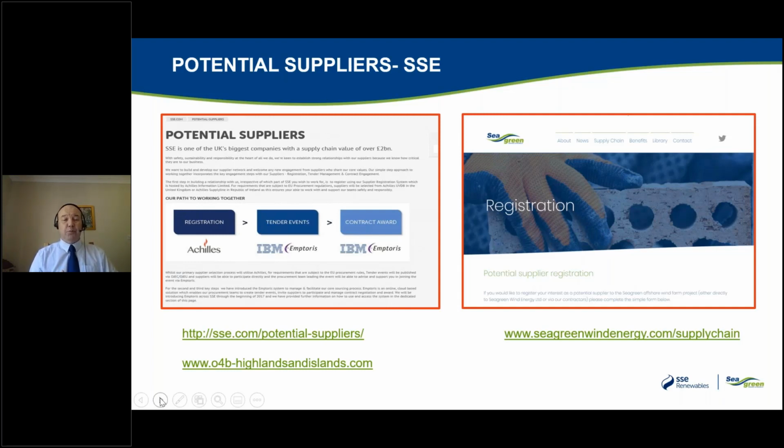But the Open for Business portals are a really good place to look at opportunities, because we do actively encourage our supply chain to target those. And as I said at the start, we see the SSE portfolio presenting in excess of £25 billion worth of opportunity going forward. That's just the SSE portfolio. When you look at the industry as a whole, we think there's a huge opportunity for the construction and the operation and maintenance, and for local UK and particularly Scottish suppliers to be involved in that.